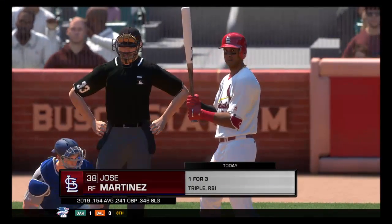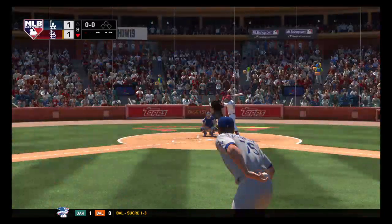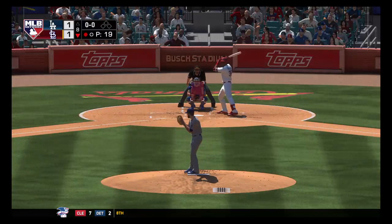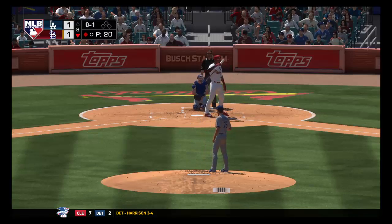Stepping in for the Cardinals, Jose Martinez. It was a flyout for him in his last trip. First pitch coming. Here it is. Strike one to start the at bat.